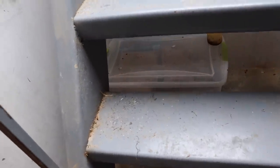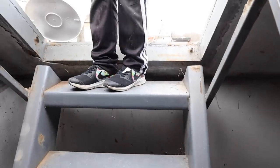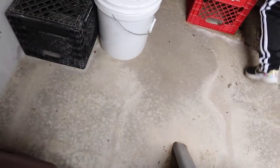All right. So that little case there has candles, it has MREs, water. It used to have a bunch of coloring books in there for kids, stuff like that. Here, grab my hand. So there you go. Now we just added two extra seats. We got these old milk crates in here. And I absolutely do not see any spiders.